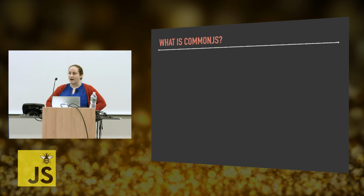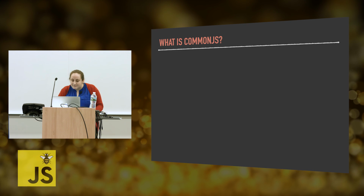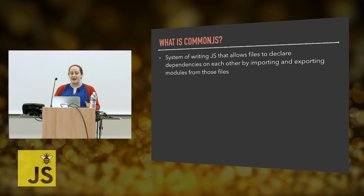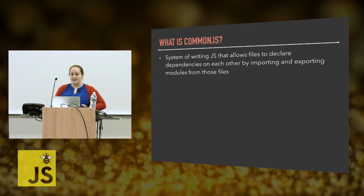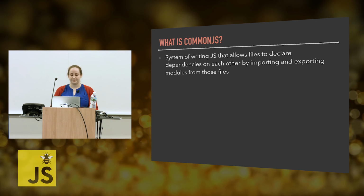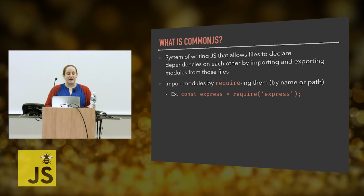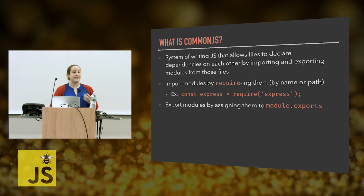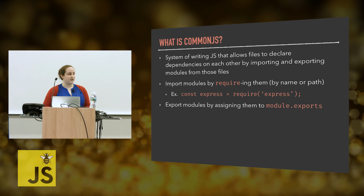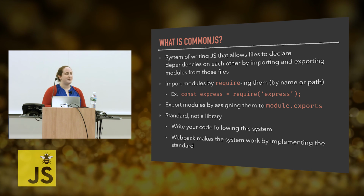So, what is CommonJS? CommonJS is a system of writing JavaScript that allows files to declare dependencies on each other by importing and exporting modules from those files. In this system, we have one file per module, and if I say file or module, I'm talking about the same kind of thing. So we import modules by requiring them by name or by path, and we export modules by assigning them to a variable called module.exports. And we don't have to define module.exports in our code, we just assume that it's available to us, and we attach it.